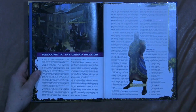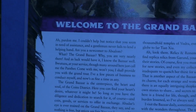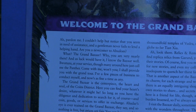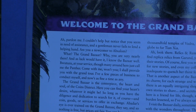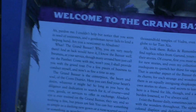I'm going to go over everything you need to know about the Grand Bazaar, starting with the very first couple of paragraphs. What the Grand Bazaar is, why you are here, and basically the Grand Bazaar is the center, the heart, the centerpiece of the coins district in Absalom.